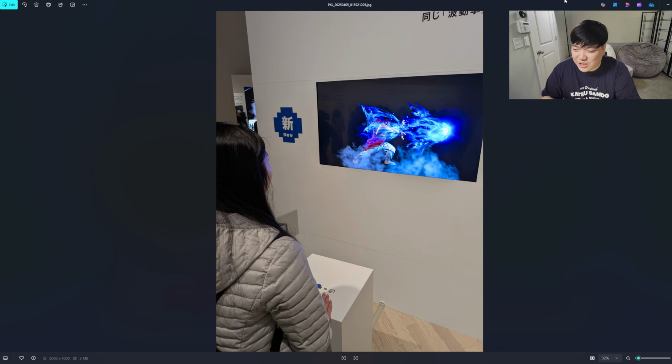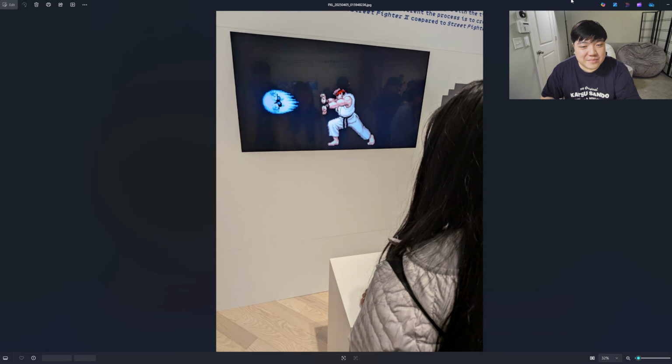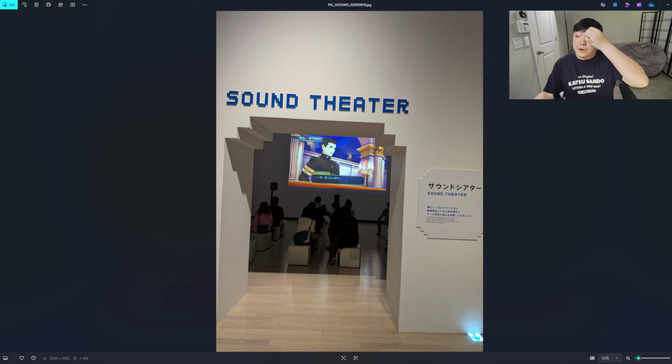And then here's Sarah trying to do some Hadoukens. It was fun trying to teach her. They also had this sound theater. It was near the back of the exhibit. It's where you could listen to some voice actor work, and especially how they voice the lines. If you wanted to sit around and listen to that, they had a whole surround sound stereo setup. So that was really cool to see here.